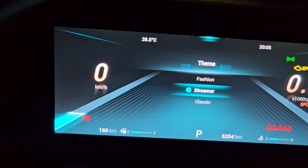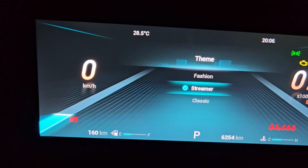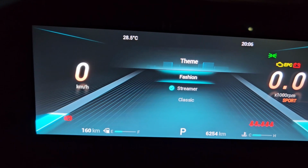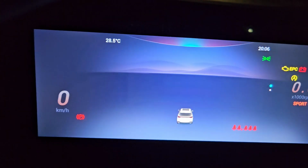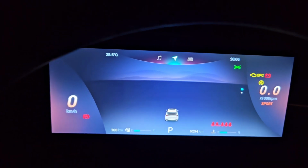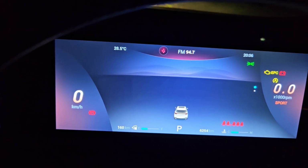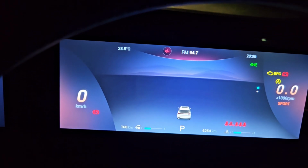You can go into your themes. Okay, yes, I am right, it's streamer. So that's what your streamer looks like. If you go into fashion, you'll see it's going to change your screen, and that is what your fashion screen looks like, which I'm honestly not a fan of. I just think it's a bit weird.